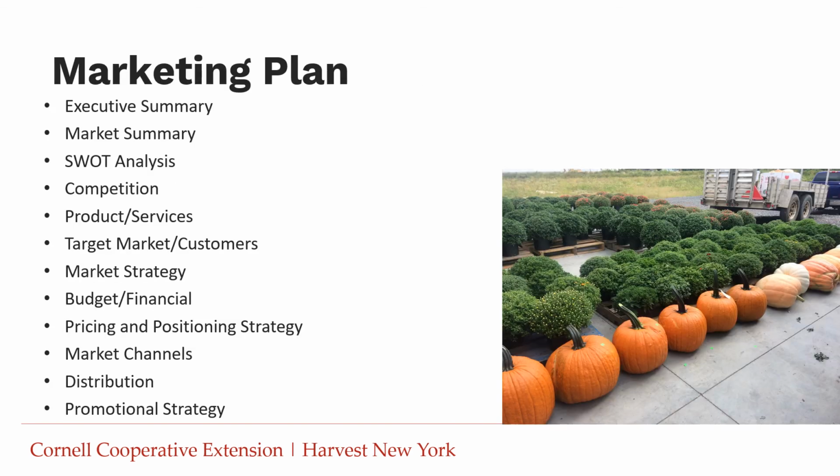Once you've evaluated your market, you should update your marketing plan. So these are the different sectors that are in a marketing plan: the executive summary, the market summary, SWOT analysis, which is the strengths, weaknesses, opportunities, and threats, competition, product and services, target markets, customers, market strategies, budgets, financials, pricing and positioning strategies, market channels, distribution, promotion strategy.